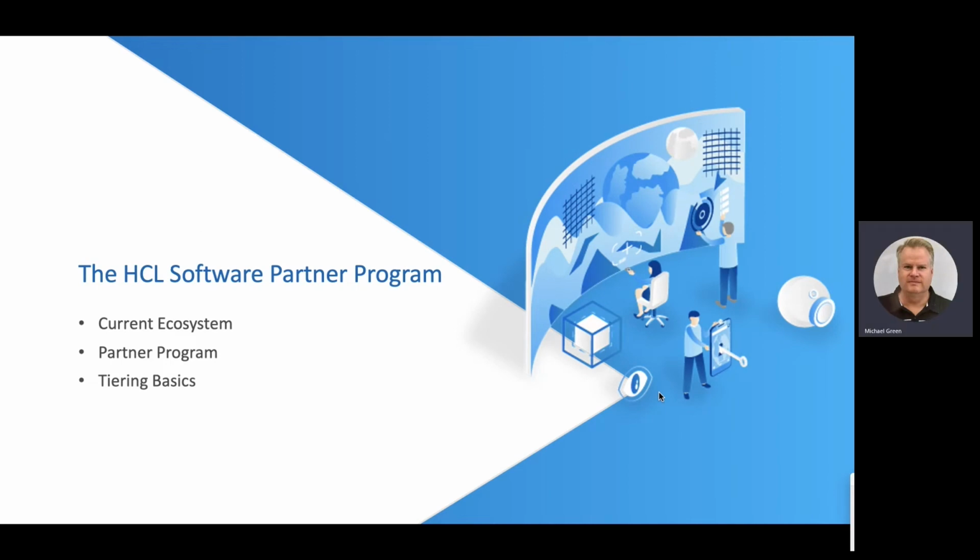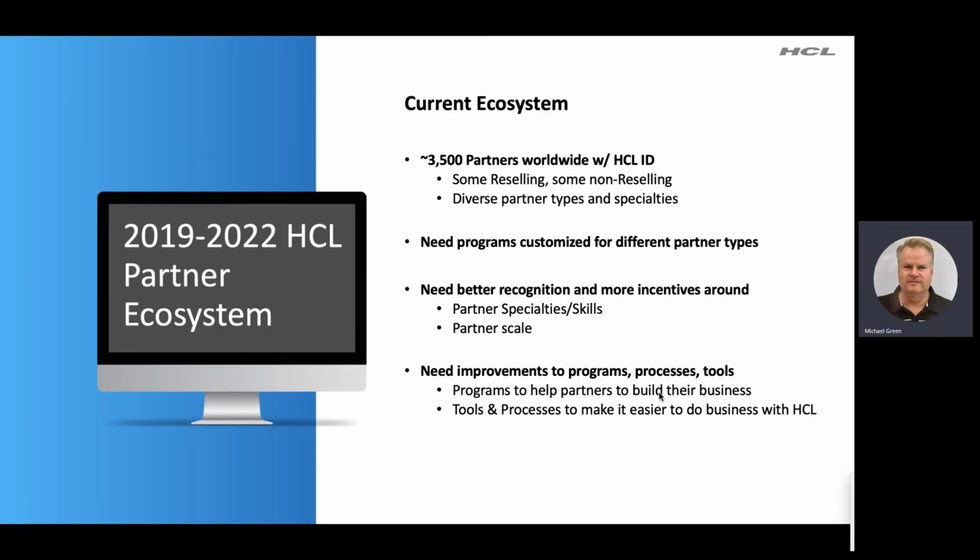The HCL Software Partner Program. If we look at our current partner ecosystem, we have about 3,500 HCL software business partners worldwide, and we define that as partners with an HCL ID who work with HCL software. This represents a really diverse ecosystem of partners. Some are reselling partners, some are non-reselling partners, some are solution partners, hosting partners, services partners.